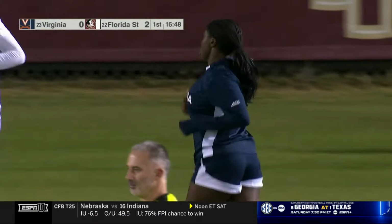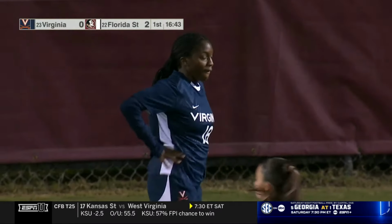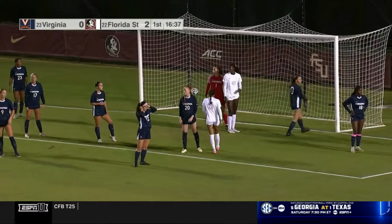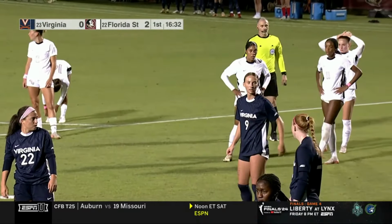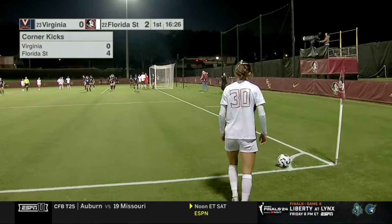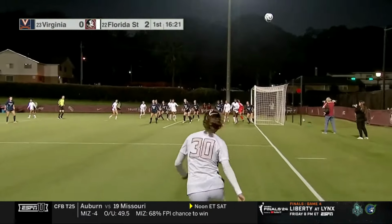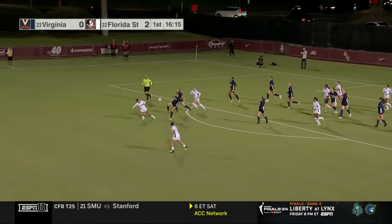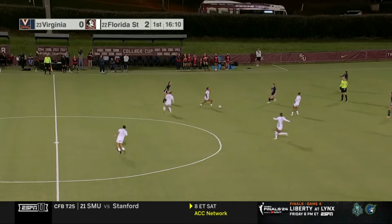Goals for Florida State, 4 minutes apart, and now another corner kick coming. They scored their first goal off a corner kick in the 19th minute. Not much doing in the offensive end of the field for Virginia as they have to defend yet again. Puerta with the corner. Puerta and Suarez in those wingback spots, both freshmen. Nice work on the ball from McCormack.